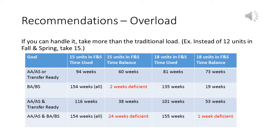Now, on a side note, I know it's not written there, but you can listen to me. Let's say you take 18 units at a community college, and then once you get to a university, you calm down and just take 12 units. You'll actually break even again, which is great, because at a university things get harder, so you need that extra time to study.